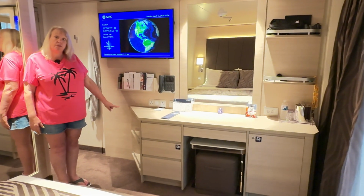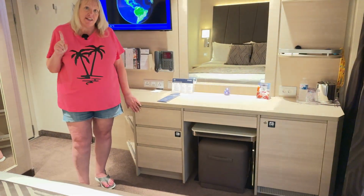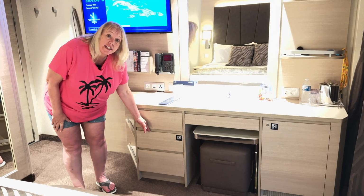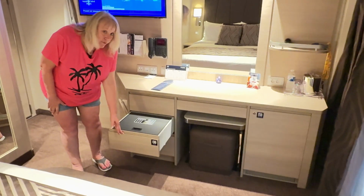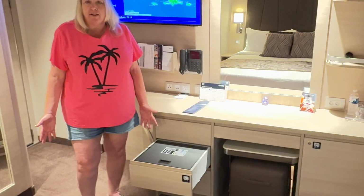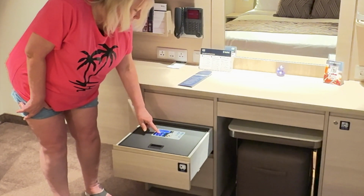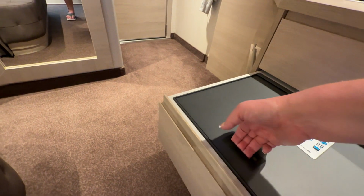So you have 2 shelves on the counter, and there are 3 drawers here. But the catch is we have a drawer safe. So right here is the safe. And it took me a minute to find it at first because I was like, where's it at? But it's in the drawer. It's pretty cool. You can code your own code into it.